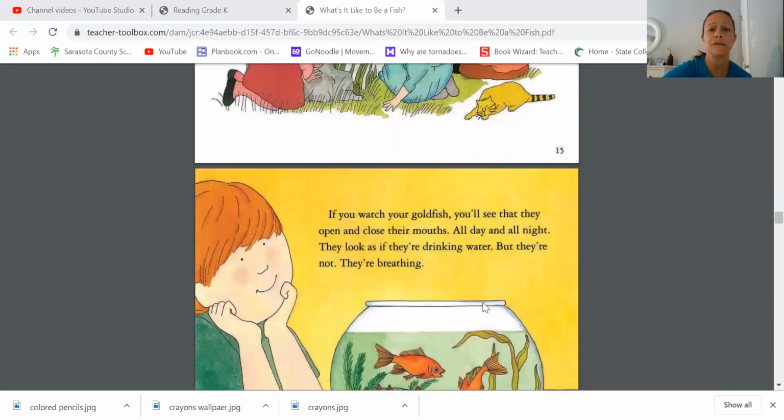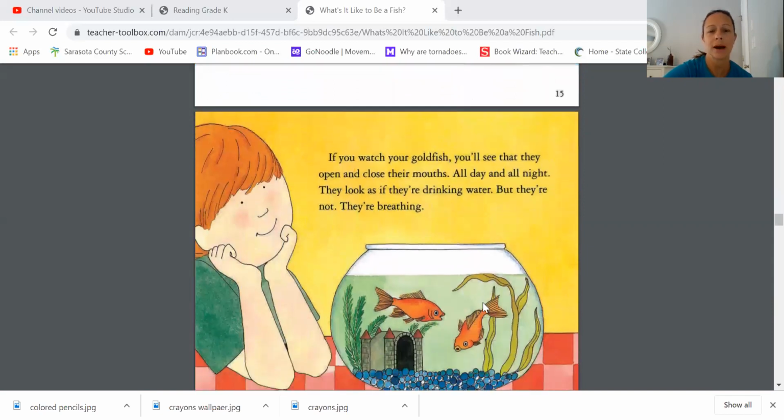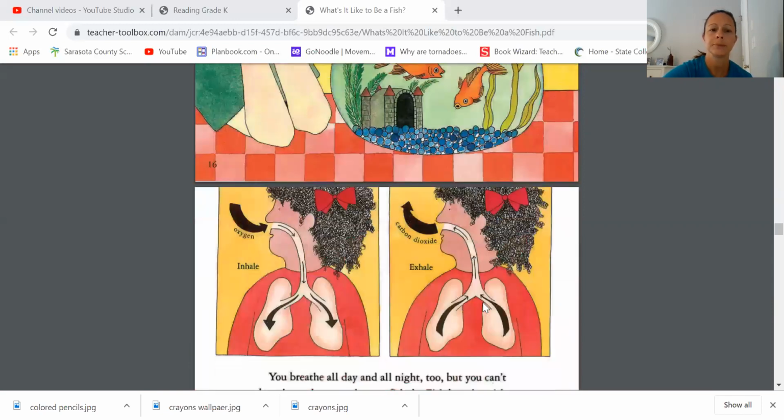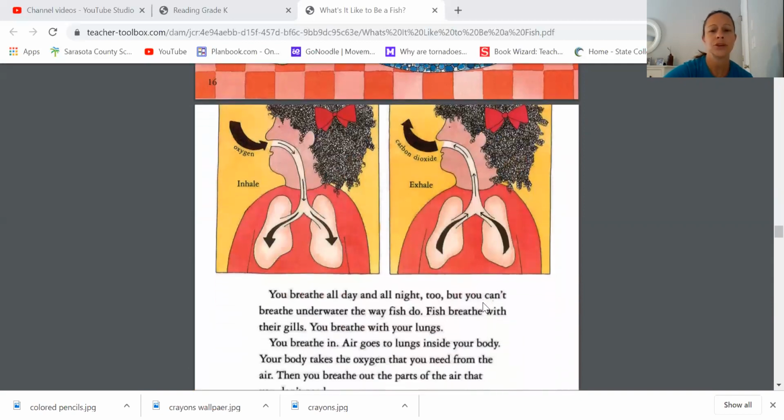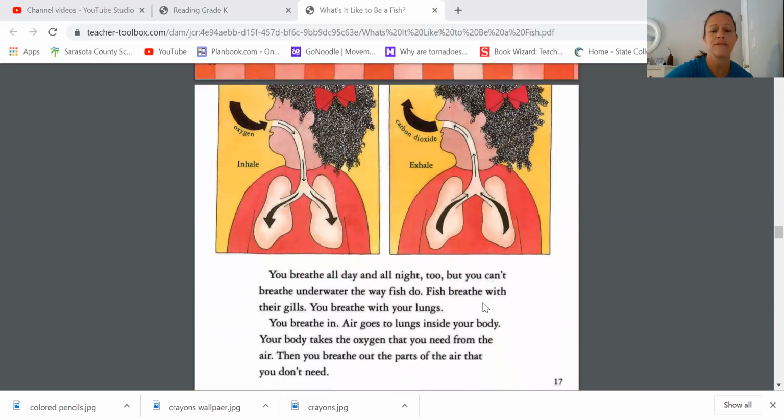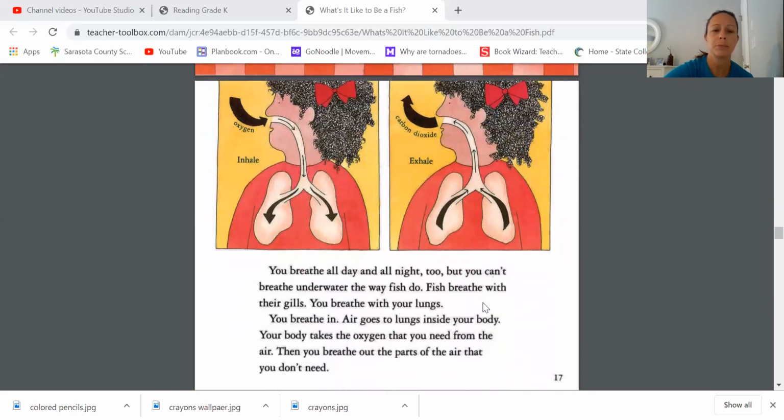If you watch your goldfish, you'll see that they open and close their mouths all day and all night. They look as if they're drinking water, but they're not. They're breathing. You breathe all day and all night too, but you can't breathe underwater the way fish do. Fish breathe with their gills. You breathe with your lungs. You breathe in, and air goes to lungs inside your body.